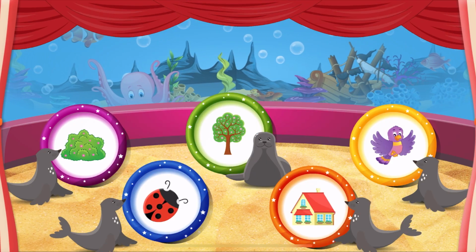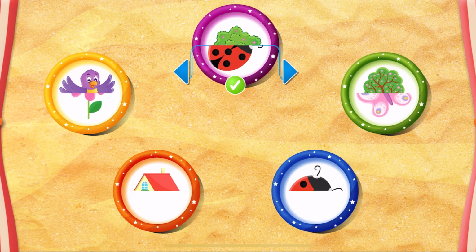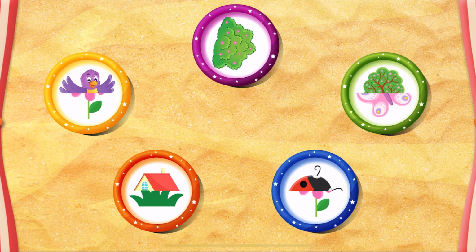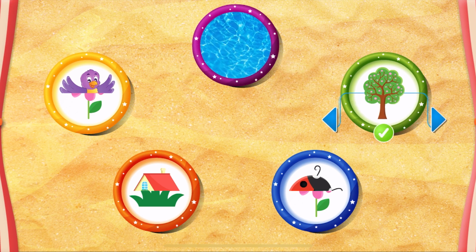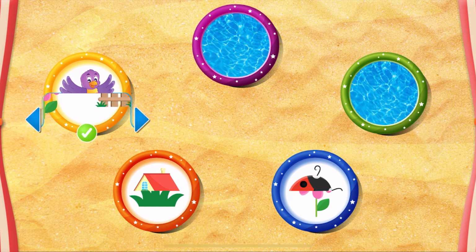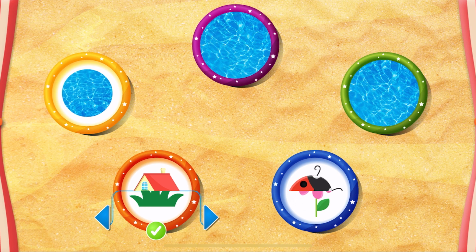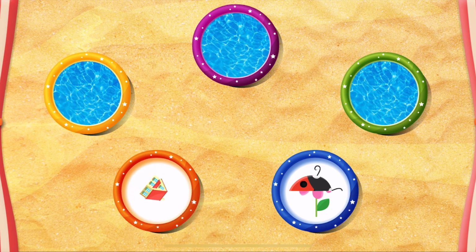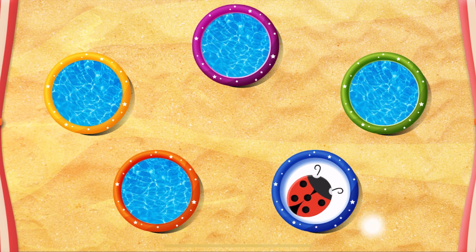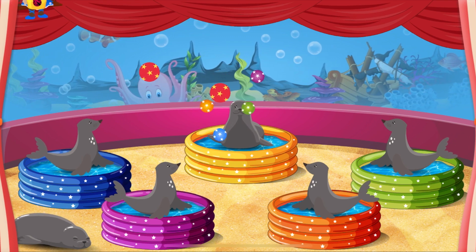Can you figure out what's hiding in each pool? Complete the pictures to open the pools. Tap on the arrow till you complete each picture. Then tap the check mark to check your work. Bush. Tree. Bird. House. Ladybug. Woohoo! All the pools are open now!